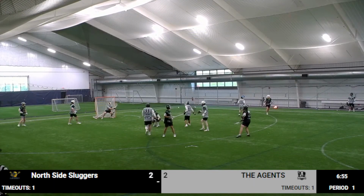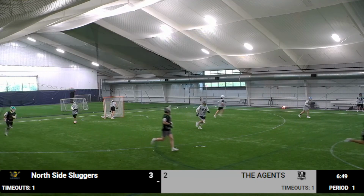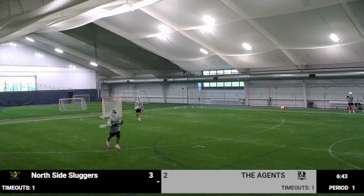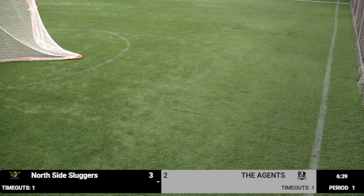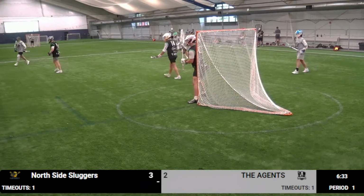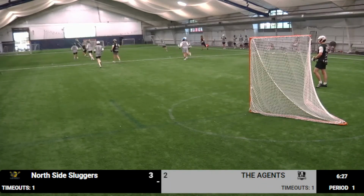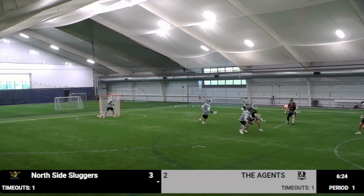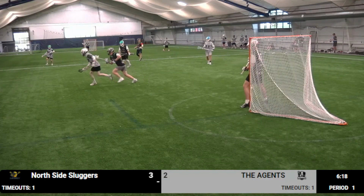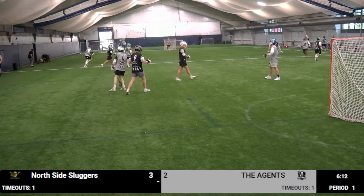Zankowski serpentines, lets it go. Save made and a rebound picked up and scored. Dane Wilden with the goal, and the Sluggers ahead 3-2. Horton double teamed, loses the ball, ground ball scooped up. Wilden has it. Wilden on a long pass. Rocco Campanella can't pick it up. And the ball is back for Lex Early. Early, while falling, is able to put a pass on the ground. And the pass jumps into the corner, will be scooped up by Kyle Gill.